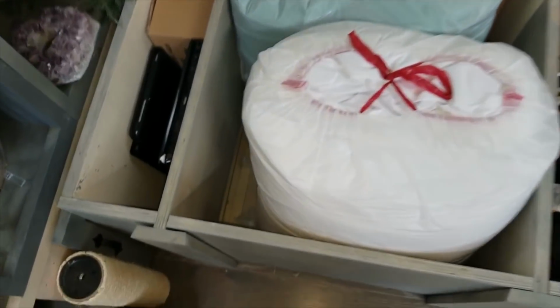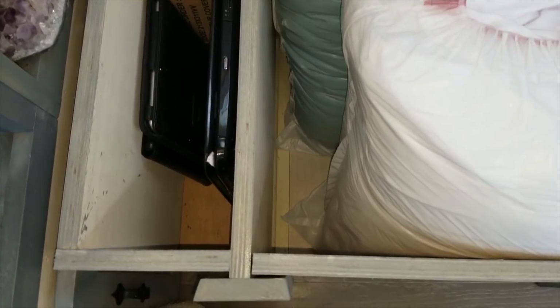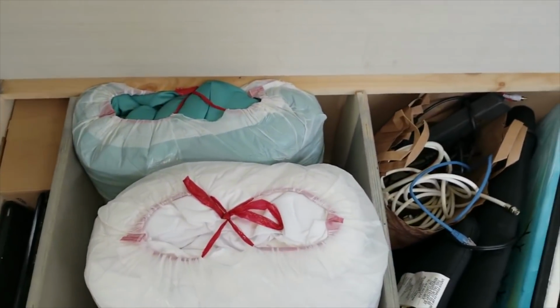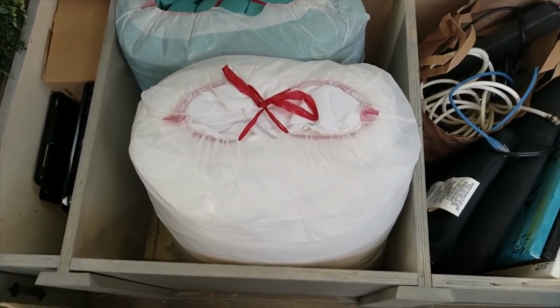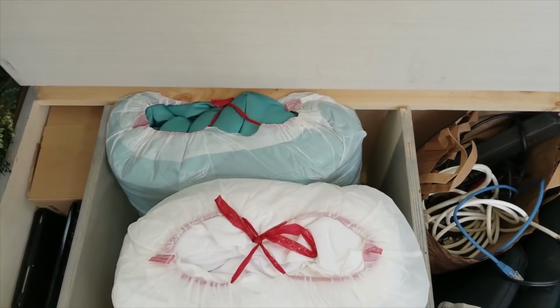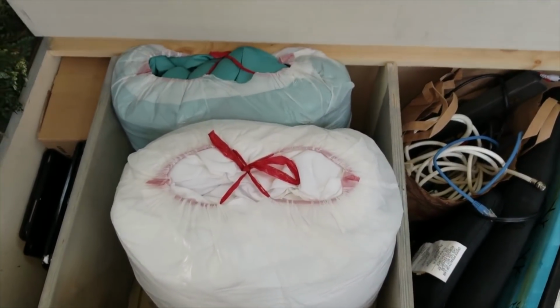I keep my other electronics in there, like laptops and computers and stuff, and then a couple things for my business. In each of my couch bed storages there is a full bed, so a comforter and a whole sheet set, pillows, everything for when my guests stay.